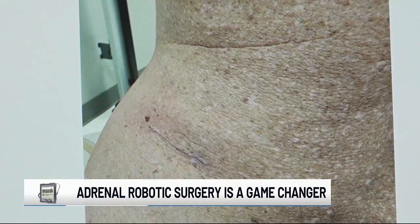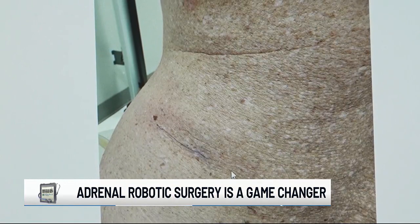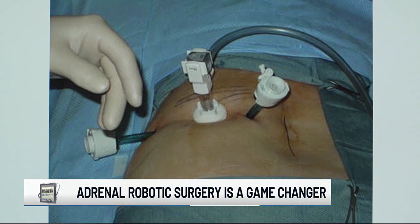This single entry point limits infections, shortens hospital stays to one day, and patients experience less pain. They're on their tummy, essentially, and we go in through the back to get into the space called the retroperitoneum.